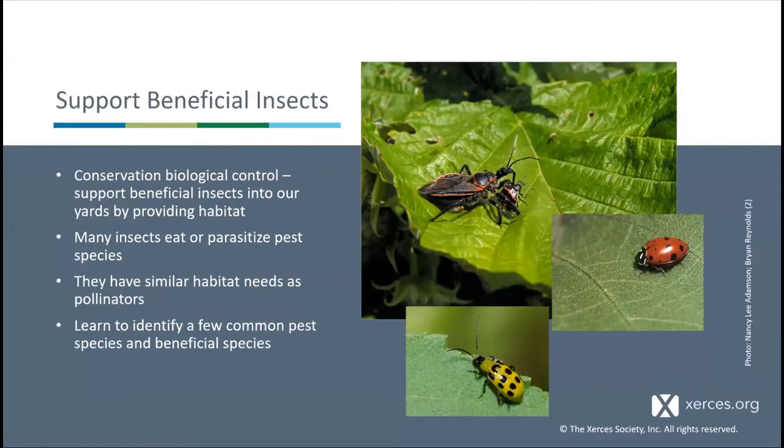Many of those insects that eat or parasitize pests are going to be using that diverse habitat you plant. Attracting species that prey on pests is called conservation biocontrol. So learning to identify a few of the common pests and beneficials in your gardens can be really helpful, because it can help you recognize and promote these natural enemy species, many of which have very similar habitat needs to pollinators. Some of the common ones that you might find in your yard include assassin bugs, minute pirate bugs, lacewings, predatory wasps, spiders, ground beetles, lady beetles. So there's lots of good pocket ID resources out there for beneficial insects, and it might be a good opportunity for you to get out there and figure out what's happening in your garden.